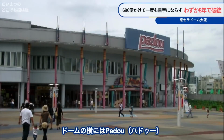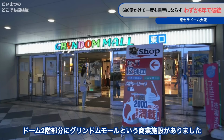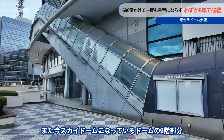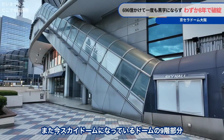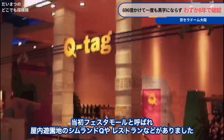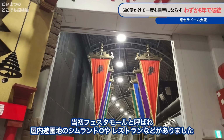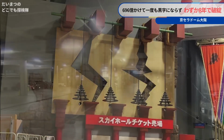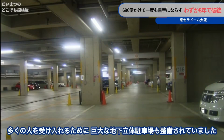Next to the dome was the Padu Dome. On the second floor, there was a commercial facility called the Grindom Mall. Also, what is now the Sky Dome? The 9th floor of the dome was originally called Festa Mall. There was an indoor amusement park called Simland 9 and some restaurants. A huge underground multi-story parking lot was also built to accommodate many people.